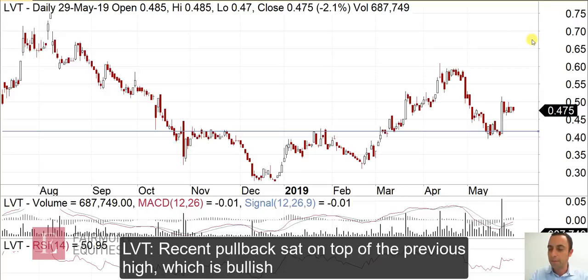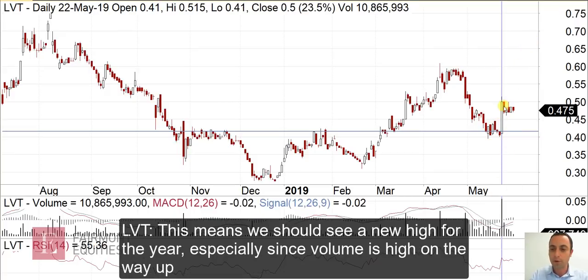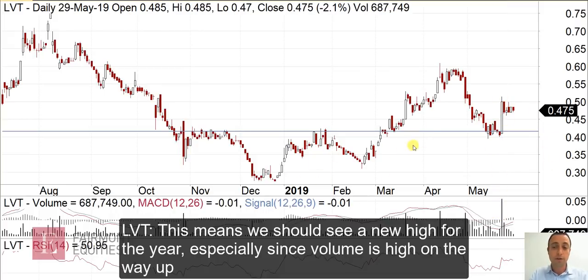So what's quite good is the fact that we've got volume on this move here. So in terms of this move back up, a massive spike in volume. So Live Tiles is looking pretty good. I expect it to head to a new high for the year pretty shortly.